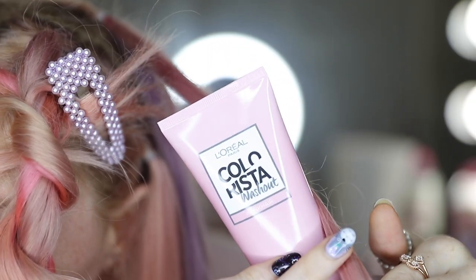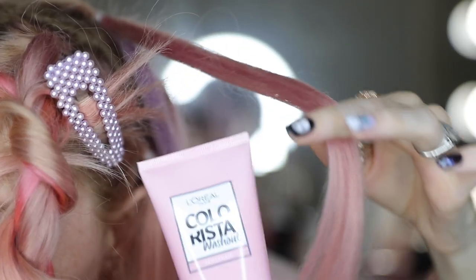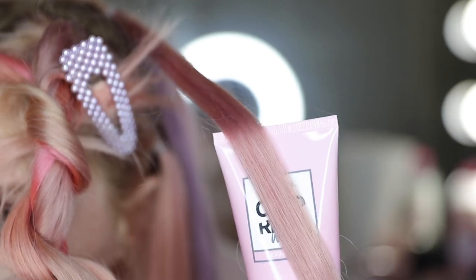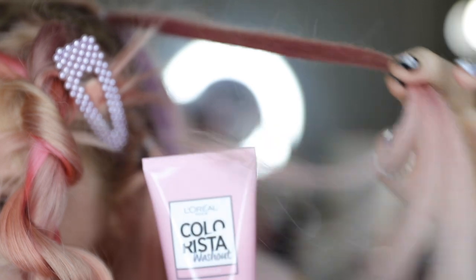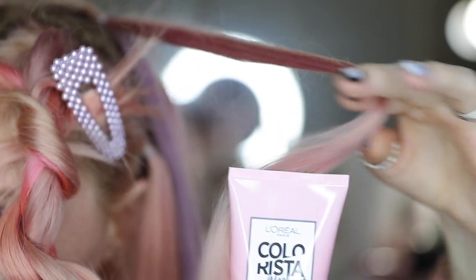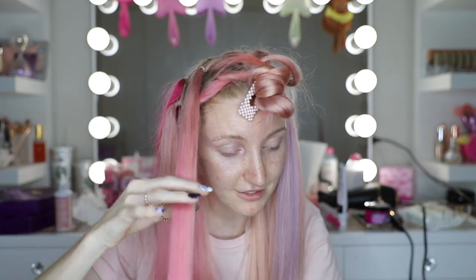box. Now this is the one that people said can ruin your hair and can wash out to be like green. So definitely interested after the 8 washes to see how this one holds up. But at the moment, my hair looks quite shiny, looks like it's a nice color. Number 7 is Arctic Fox Froze.